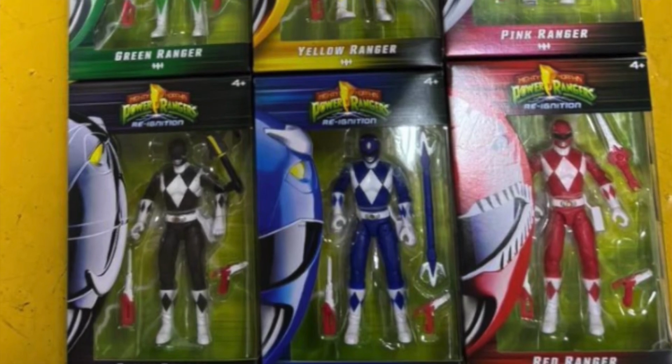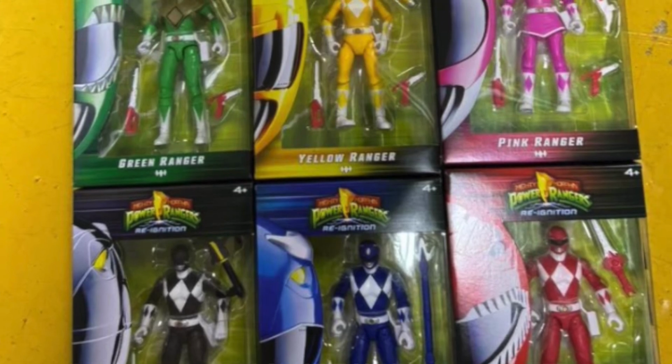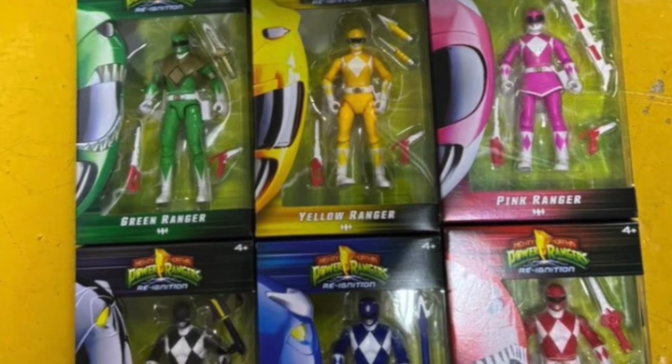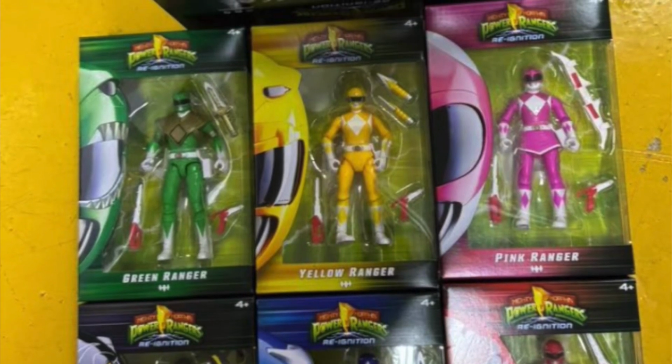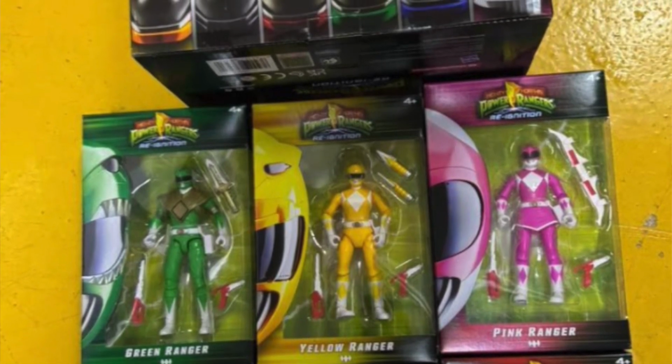Like, we've seen them before, I think, but I didn't hate them. But unlike the Lightning Collection, which looked like they were trying to be as accurate as possible, these just look like, you know, classic PR figures where it looks like them, obviously, but it's not trying to be so accurate. And they still don't look like they're trying to be the most accurate like some of the Lightning Collection ones. But I think they look a lot better than I thought.